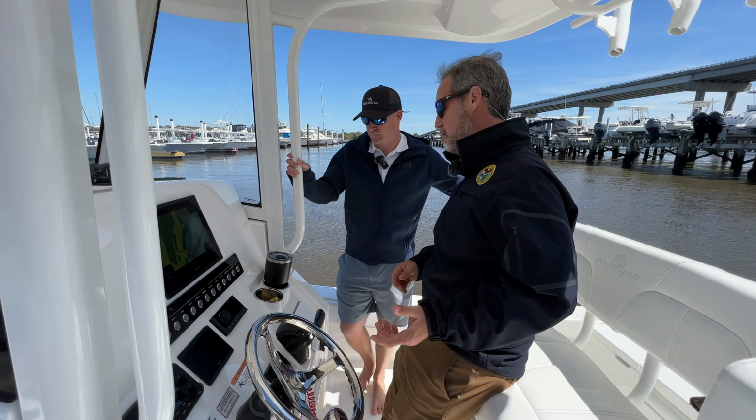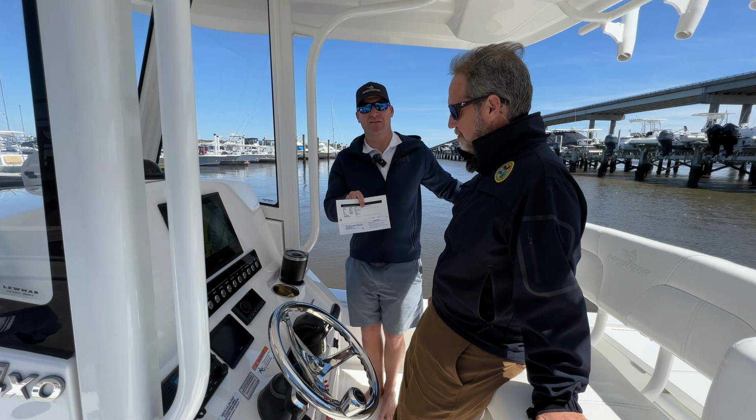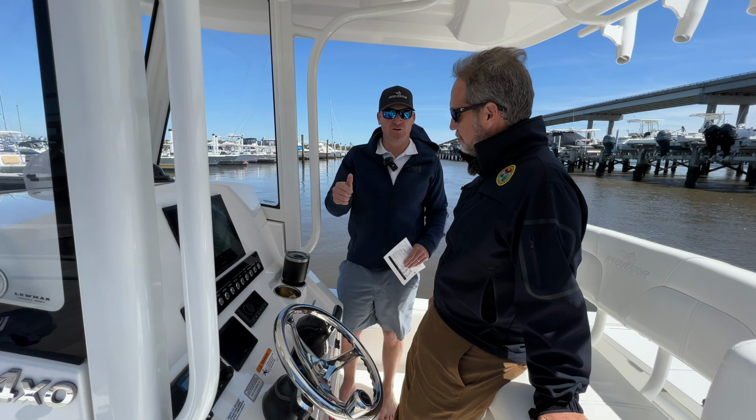And then the last thing that you need to have is your registration paperwork. Can I see yours, please? You got it, man. I keep mine right here at the helm at all times. You want to make sure you have that accessible for the authorities if they ask for it. Kill switch, and make sure you're running those nav lights from sundown to sunrise.